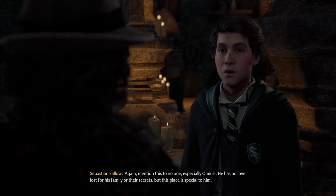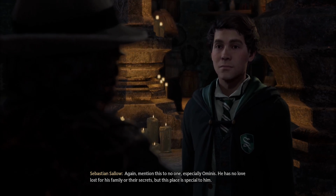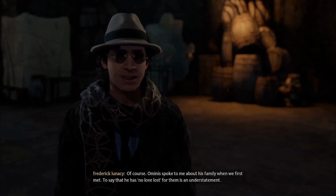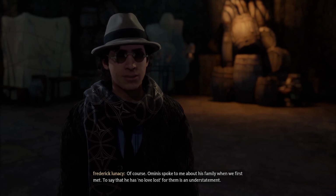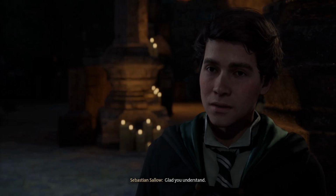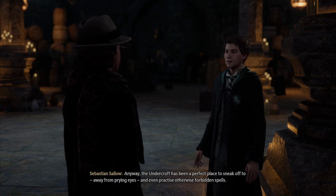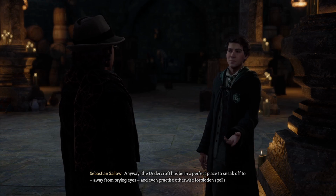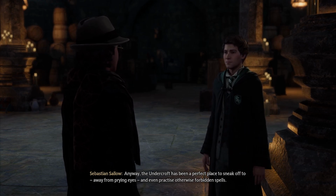He has no love lost for his family or their secrets, but this place is special to him. Of course. Ominous spoke to me about his family when we first met. To say that he has no love lost for them is an understatement. Glad you understand. Anyway, the Undercroft has been a perfect place to sneak off to. Away from prying eyes, and even practice otherwise forbidden spells.